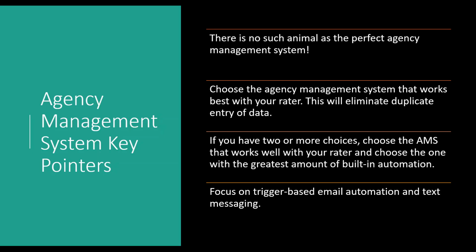Choose the AMS that's going to give you the greatest amount of built-in automation, but you won't even know what automation you need until you understand your processes. Let me say that again. You won't even know what automation you need until you understand your processes. Your processes are the ABCs of your business. You can't write a book if you can't understand what a vowel is. You can't read a paragraph or make a paragraph make you money if you can't read. It's the same thing here. If you don't know your processes, you won't even know what to ask for in your agency management system. Does that make sense? Hopefully it does.